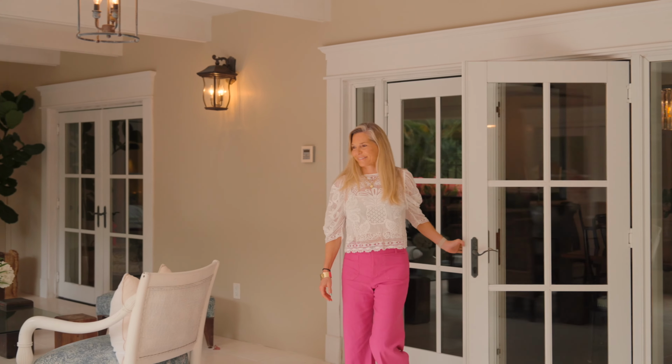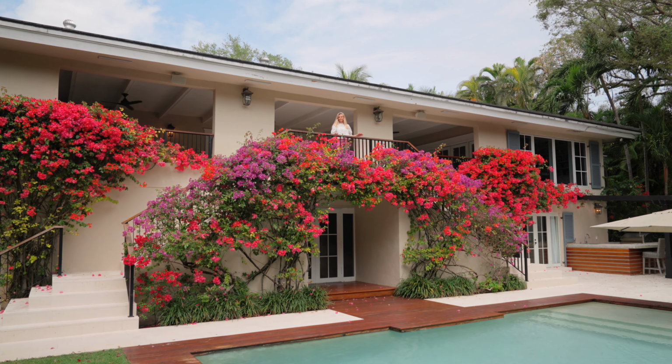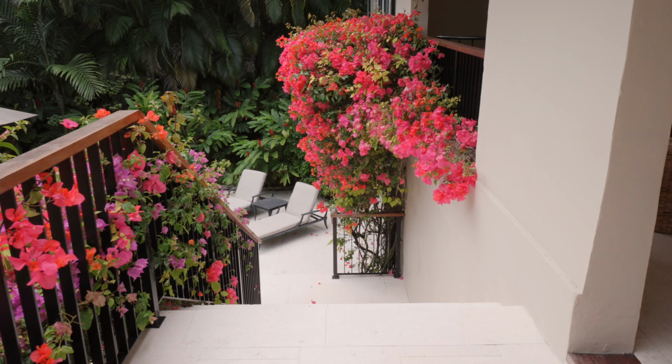We have a really interesting situation because when you look from the outside, when you enter, you have one story. We actually have a downstairs that you will see when you go inside with the pool below and a whole nother level down there. I love that you just don't know what you're gonna find when you approach the house.